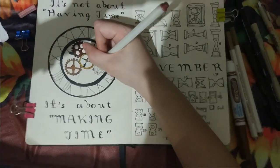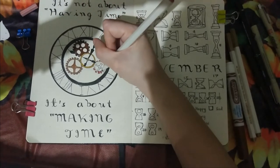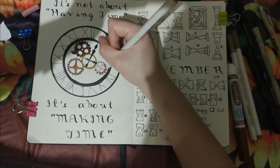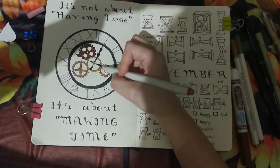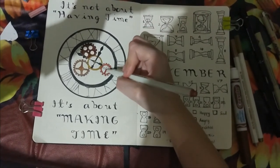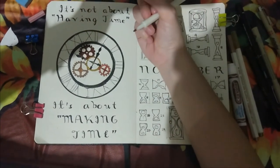I'm coloring in the last gear. And that's all for the current page and full page. And now on to the two-page calendar spread. Obviously, there's the main calendar. And to its right, instead of being the notes space, I have a doodle or a drawing of a grandfather clock.